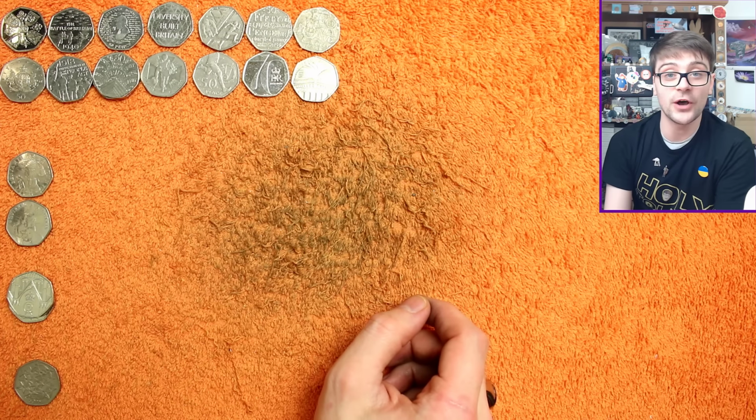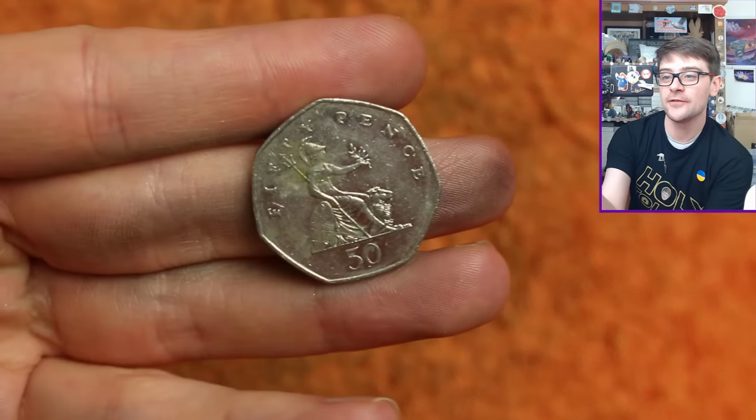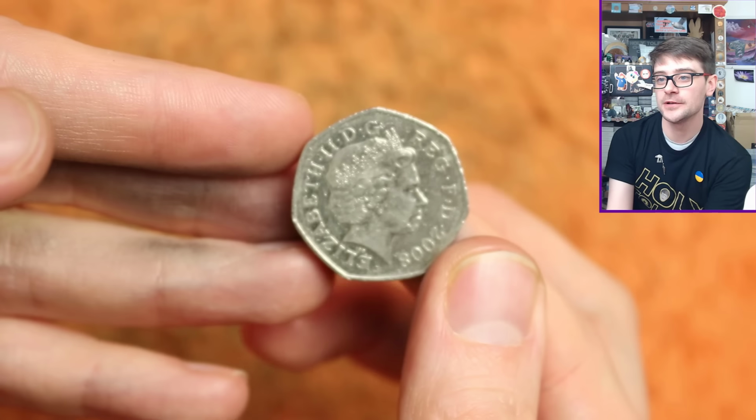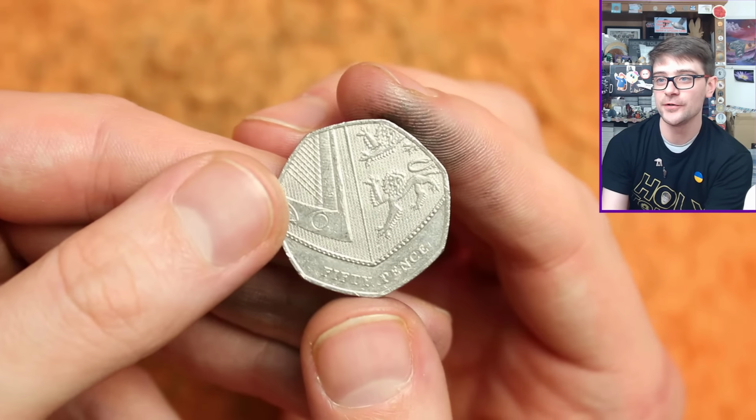I'm just going to whisk the coins off to the side now and see if there's any key dates that I've missed. In terms of key dates then, we have one Britannia from 2008. Although I mean circulating here we look for, but I did find this exciting error coin.